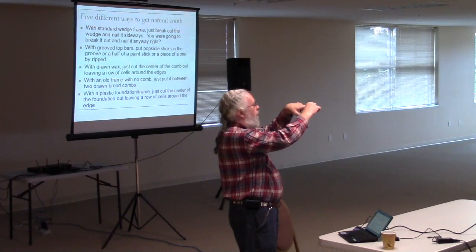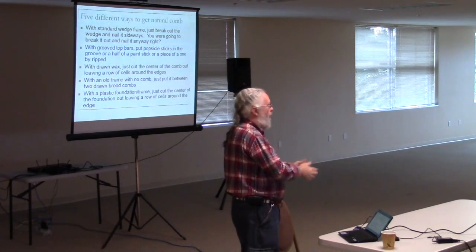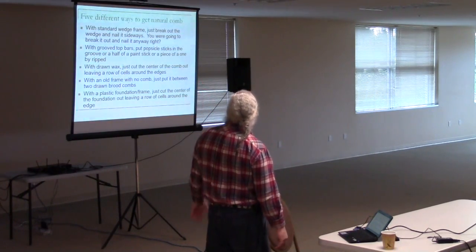It's true that this ledge is a little taller than this ledge, but it doesn't seem to matter. They build it pretty much in the middle of the frame. So if I have a wedge top frame, that's what I would do with it.